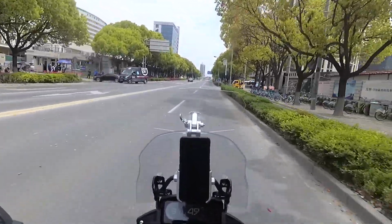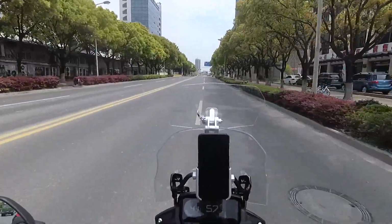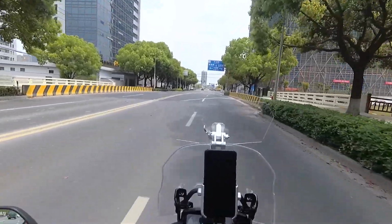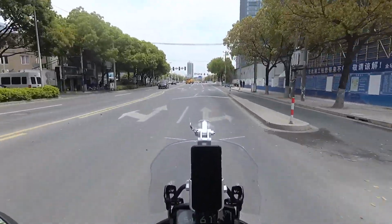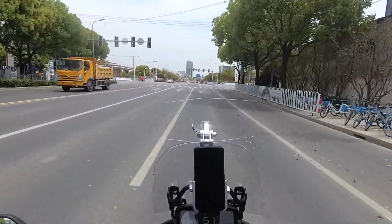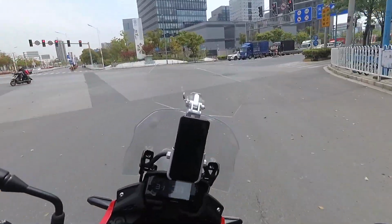So you have the confidence when you are overtaking. And because it's a Honda, a reliable brand, you're sure that everything is going to work. So it takes your worries away.